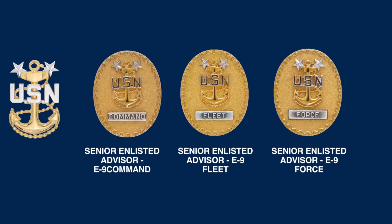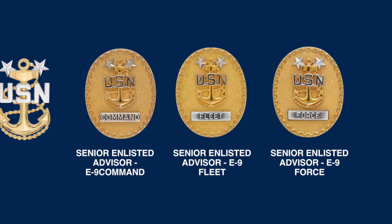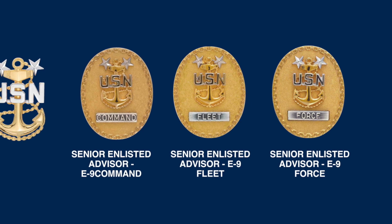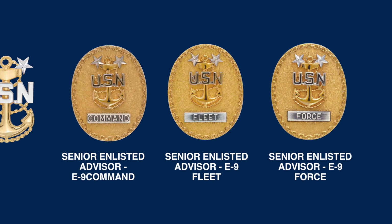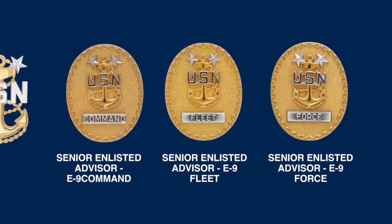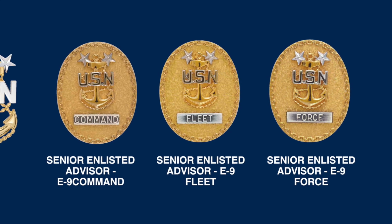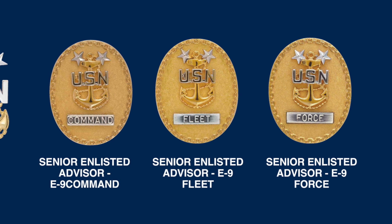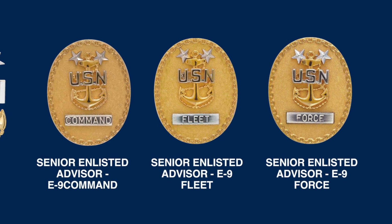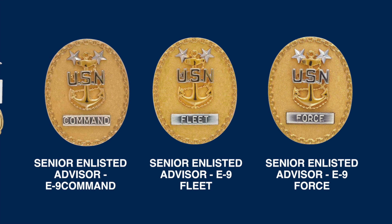Center is the Fleet Master Chief badge, and it's assigned to Master Chiefs serving as the senior enlisted leaders in fleet commands. The badge is unique in that it reflects the Master Chief's role with major naval fleets, such as the Pacific Fleet or the Atlantic Fleet. Force Master Chief's badge, shown on the far right, is worn by Master Chiefs who serve at the highest level of various Navy forces, such as Submarine Force or Surface Force.